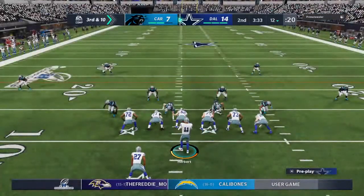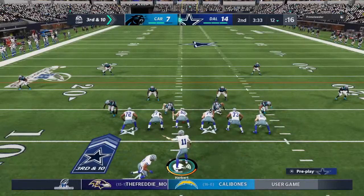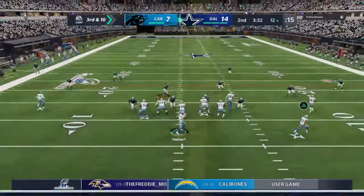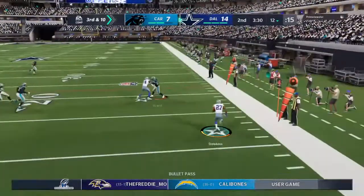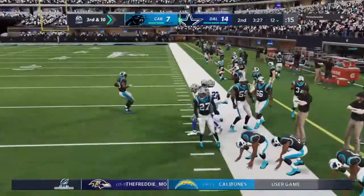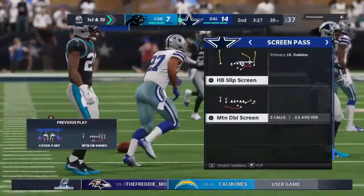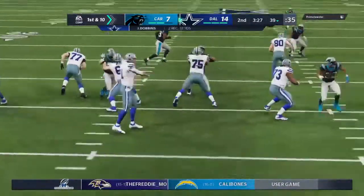The Cowboys on 3rd down. They've been okay, 2 for 3 thus far. This is 3rd and 10. Now Herbert with it, looking to pass. That's complete to his running back, J.K. Dobbins. He's got this almost to the 40 before going out. 27 yards there on a very nice 3rd down conversion.